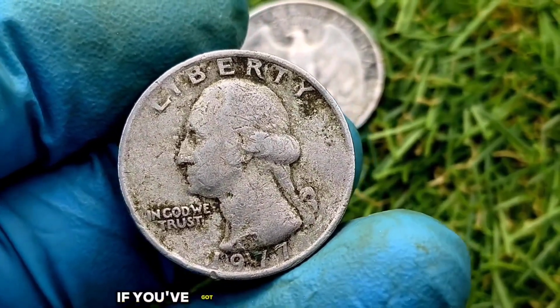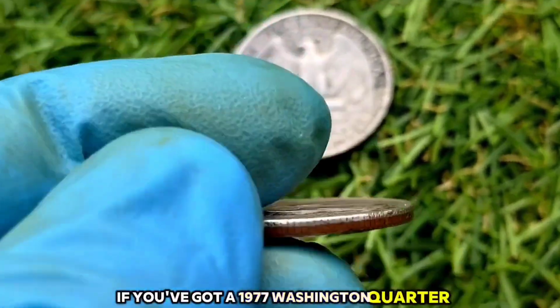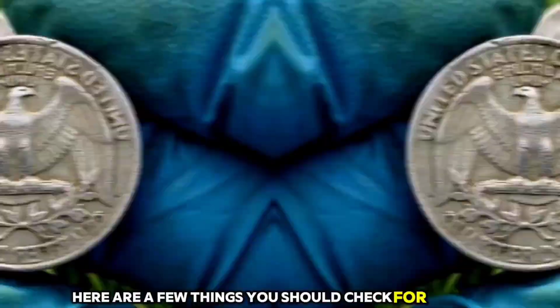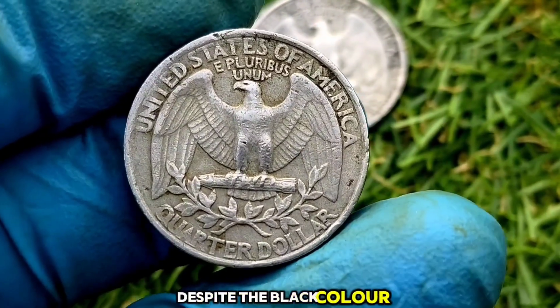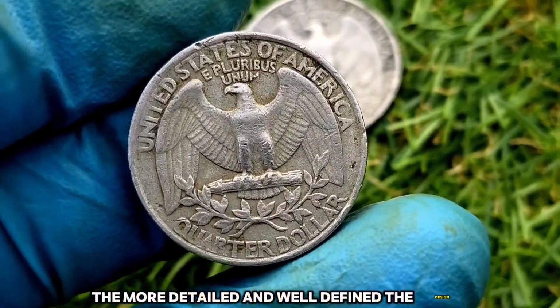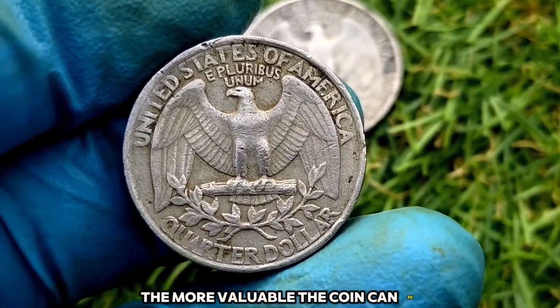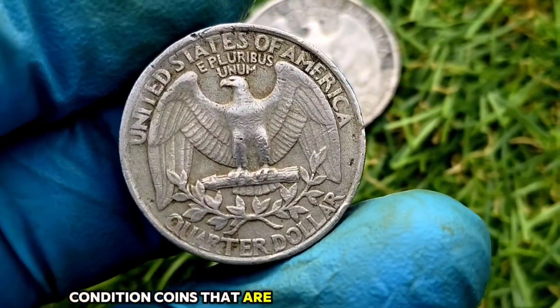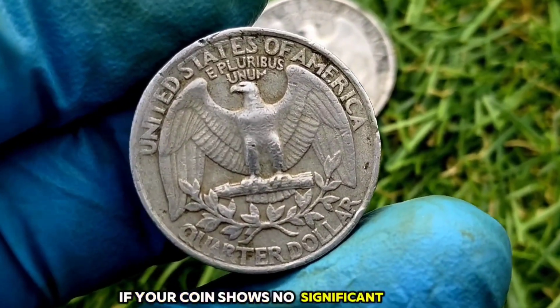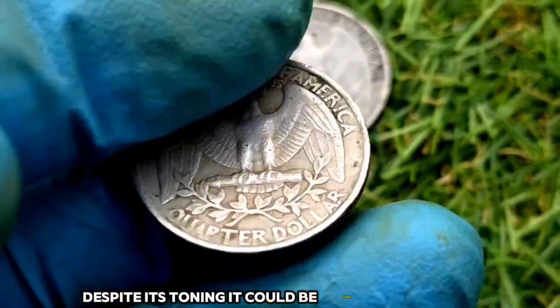What to look for if you've got a 1977 Washington quarter and it's got that mysterious black hue? Here are a few things you should check for. Details. Despite the black color, does the coin still show sharp features? The more detailed and well-defined the design, the more valuable the coin can be. Condition. Coins that are in fine or better condition are more desirable. If your coin shows no significant wear despite its toning, it could be worth more.